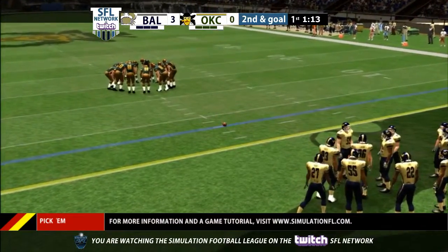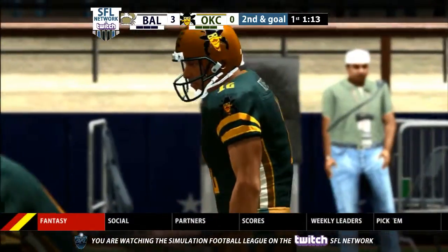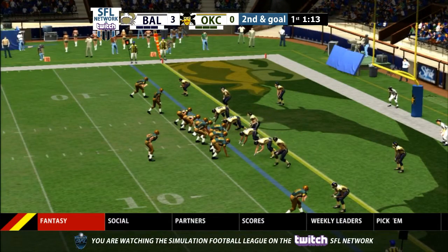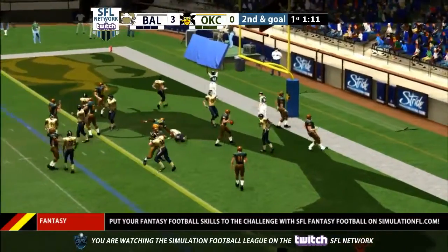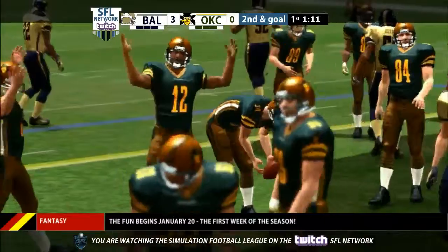Now Oklahoma City with a couple more chances. 2nd and goal. 2nd down and goal with 1:13 on the clock. 3 receivers and Brewski aligned to the right of Red Feather. And he is going to get a trap carry and brought right in the end zone. Touchdown! Renegades!